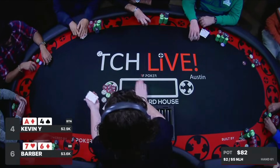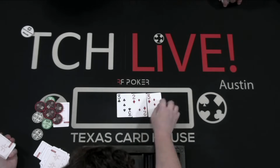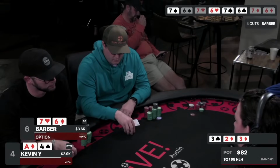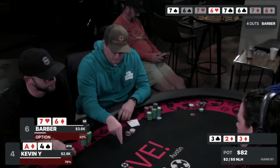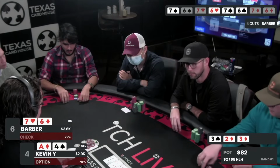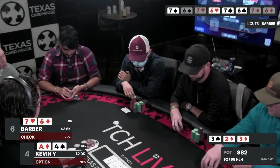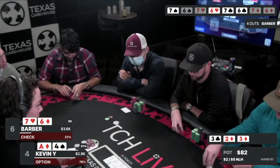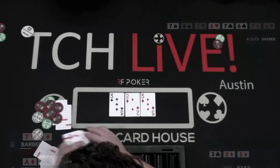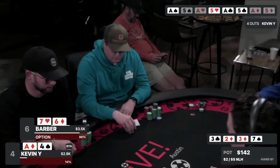Been really quiet tonight. So I'm playing 2-3 every time. Yeah, that seems to be the hot hand tonight. Kevin had the best hand. Now he has a gut shot to go with the best hand. Got backdoor diamonds as well, so he may lead out here. Hard for Barber to have anything. He's got a backdoor straight and 2 overs, and he nails it. Now he has a 7.